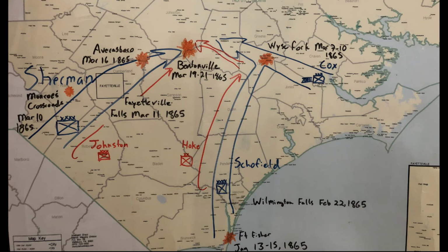The Confederates are pretty desperate at this point. Most of the Confederate Army of Tennessee out west has been shredded at the Battle of Franklin. General Johnston has been kind of screening in front of Sherman. He's not really able to do much about him, but he maintains that contact. There's a small battle on March 10th of 1865 at Monroe's Crossroads, which is actually out in the Fort Bragg training areas. The next day, Fayetteville falls. On the 16th, they fight a battle at a place called Averasboro. The Confederates are able to defend their position, and then they withdraw during the night.